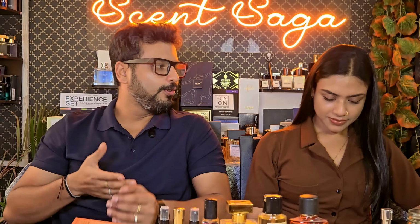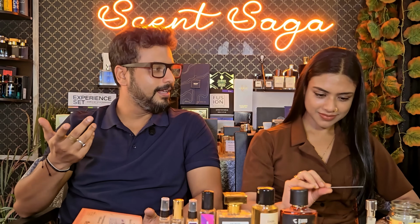Before we go ahead and start the test, I want you to test the OG Tom Ford Ombre Leather EDP and tell me how you feel about it. What can you smell? On a scale of 1 to 10, how much would you rate it? Not my taste. I mean, I don't like leather. Agreed.